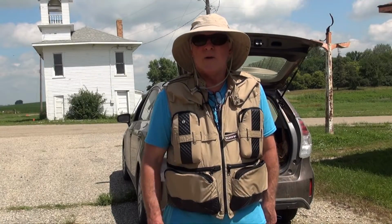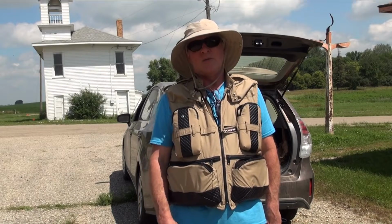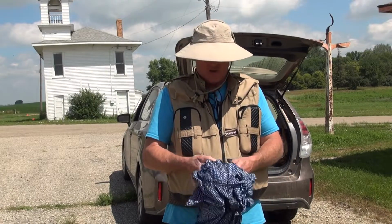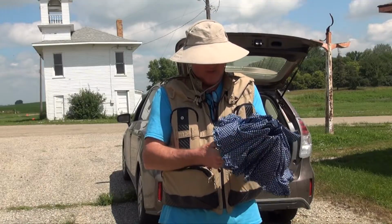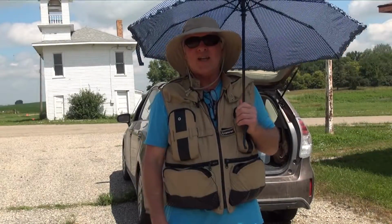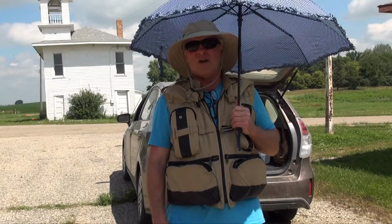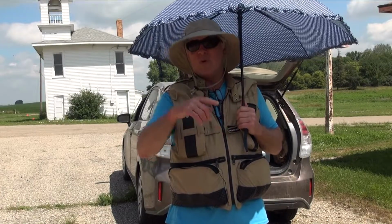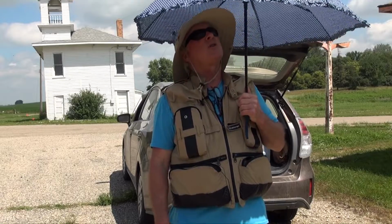Another protection from the sun, invented a long time ago by the ancient Egyptians, was the concept of what we call today an umbrella. Now the umbrella has certain advantages. The Italians got a great word for it, a parasol. That is, it's for the sun, a parasol. So we call it an umbrella.